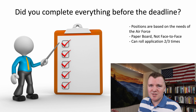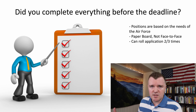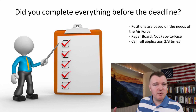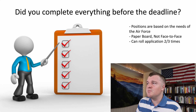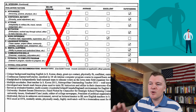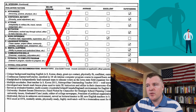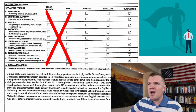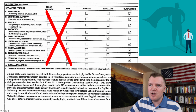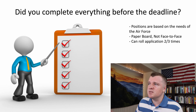OTS is the flex source. So some years they'll select 300 people for a board, some years they'll select 60, some years they'll select none. And of course, these boards are paper boards. Nobody on the board is meeting you face to face, which is why this interview is so important, because the colonels or whoever is looking at your entire package is really going to rely on this individual for the in-person interview to see how does this person look, how does this person sound, is this person sincere about commissioning, are they doing it for the right reasons?